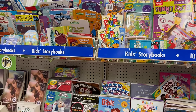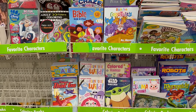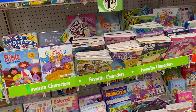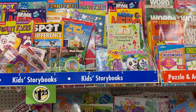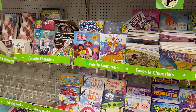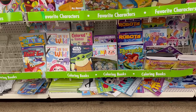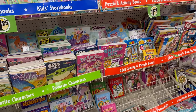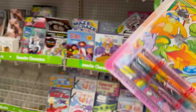And again, I'll put the price in the corner. I am looking for some kind of coloring book. I showed you guys the adult coloring books. And then I showed you guys the different activities. I'm definitely gonna get this. This is actually really cool because that's awesome.